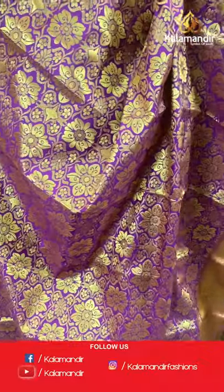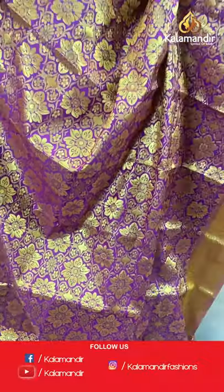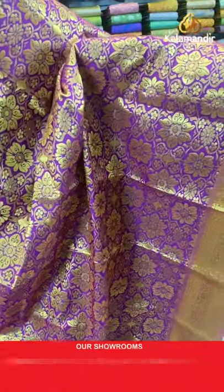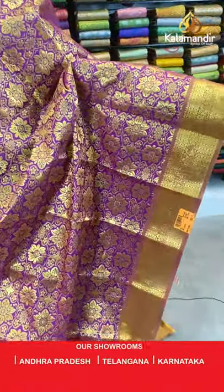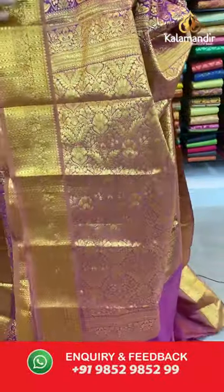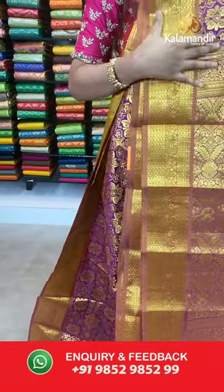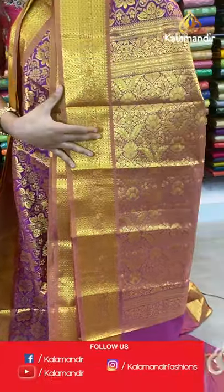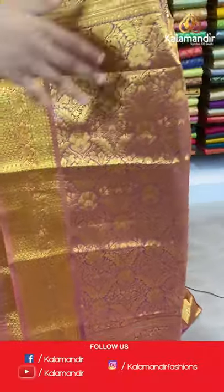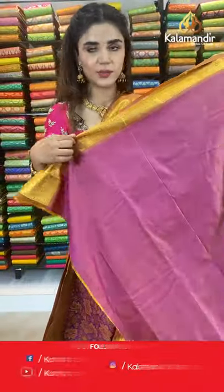Have a look at this stunning combination again. We have a brocade with floral design body, which is in dark magenta. And we have a brocade with floral design, contrast zari border, and a contrast rich pallu, which comes with a plain blouse with a border.